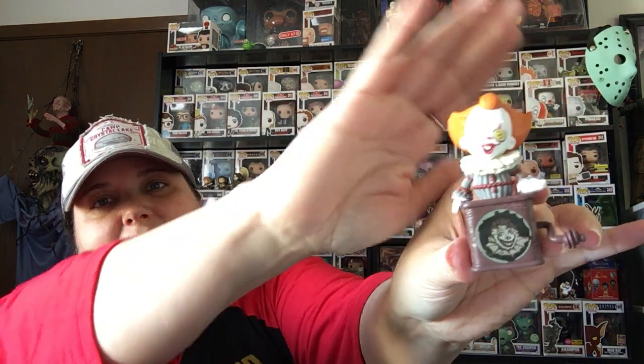Look at that. Oh, love it. You can barely see it. Glare, glare, glare. But nasty little Pennywise inside of a little music box. I love it. Super cool. So you can only get this mini in this box through Hot Topic. Really cool. It's nasty, right? I like it. But I really like this tin. I think this tin is amazing.